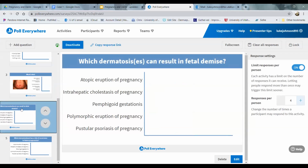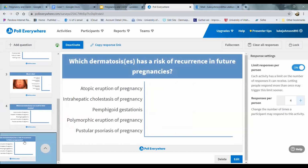And which dermatosis or dermatoses can result in fetal demise? You can choose any that are appropriate. Atopic eruption of pregnancy, intrahepatic cholestasis of pregnancy, pemphigoid gestationis, polymorphic eruption of pregnancy, or pustular psoriasis of pregnancy. Fetal demise, bad. And which has a risk of recurrence in future pregnancies? Same options. Okay, we will come back to these at the end of the presentation and come up with the right answers.